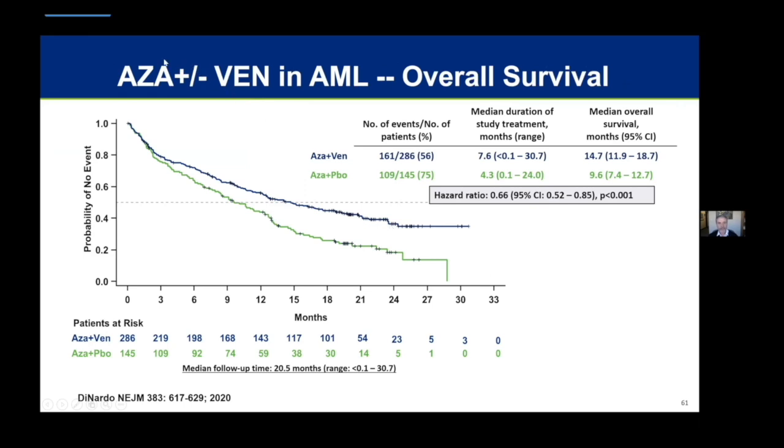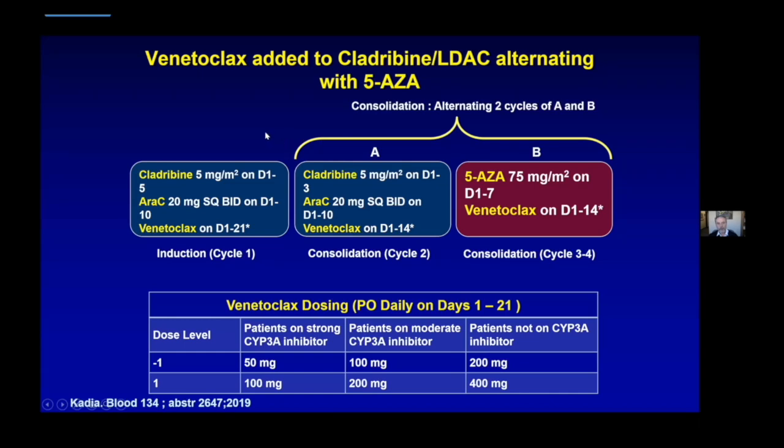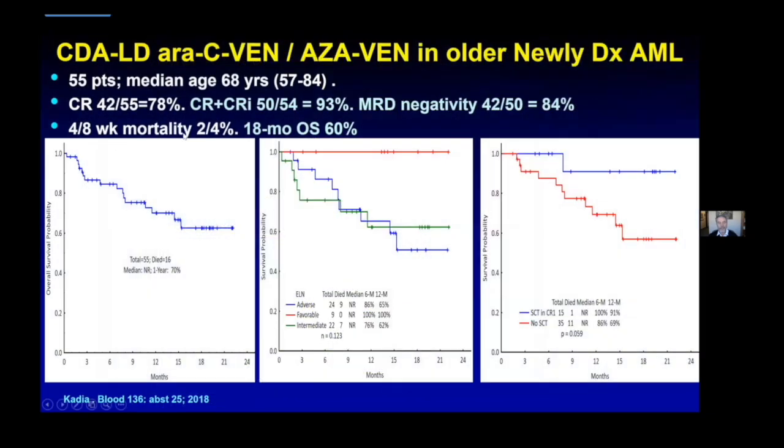So we said we can do better than azacitidine. This is where we reverted to some old experience with low-intensity therapy with cladribine, low-dose Ara-C alternating with azacitidine, and we added the venetoclax to this regimen. And this is very new data. We have not yet published on this in a peer-reviewed journal, but we updated this recently at the ASH meeting. We've treated now close to about 70 patients, but this is the data in the first 55 patients.